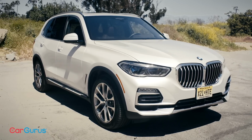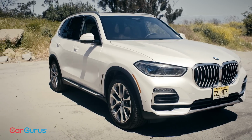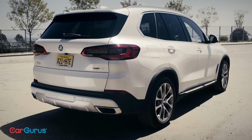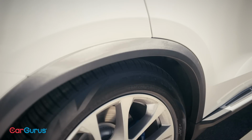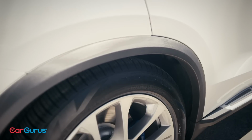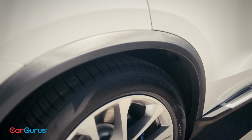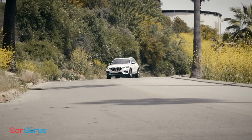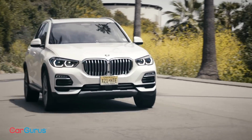The standard X5 comes with a double A-arm front and multi-link rear suspension with adaptive dampers, but my tester came with a $1,000 optional air suspension, and the big upgrade here is that it's now bagged at all four corners as opposed to just in the rear as before. This means the X5 can be raised up to 1.6 inches higher than its base stance and lowered the same amount in the rear for easier cargo loading. And if you want things sportier or some better aerodynamics on the highway, you can lower it nearly an entire inch all around. So how does it feel?